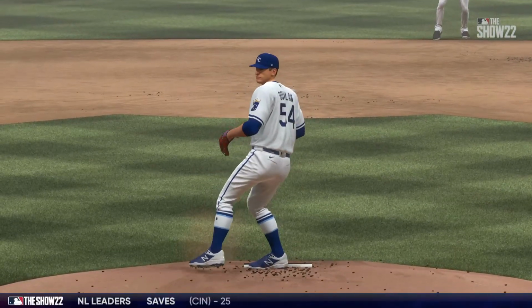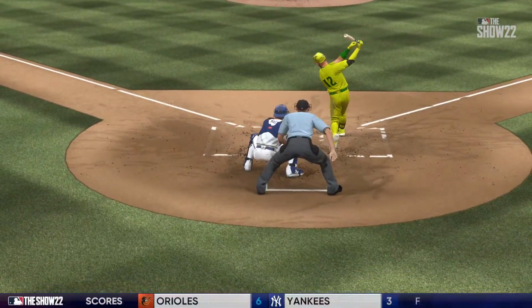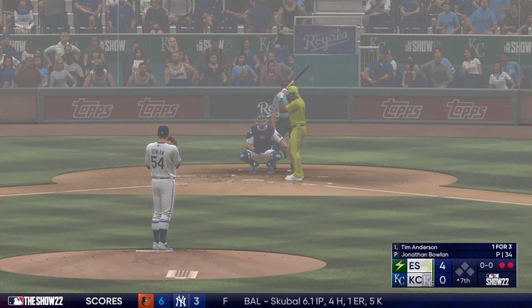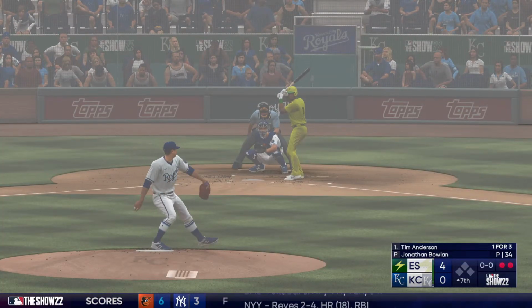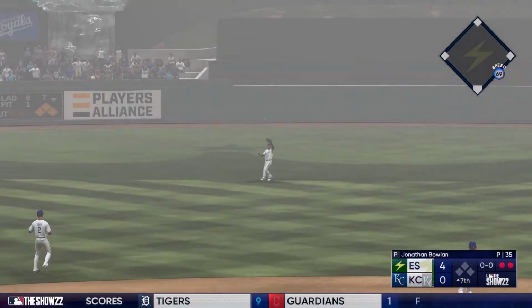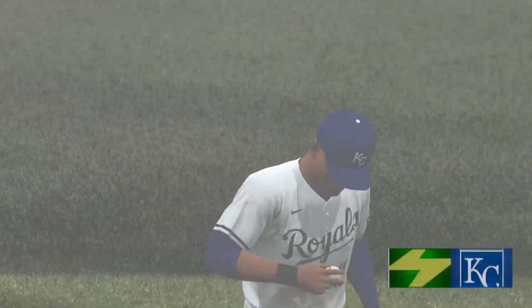Number 7, shortstop, Tim Anderson. Tim Anderson digs in now. And that one is lifted in the air. No trouble here. Puts it away for the out. And that'll do it.